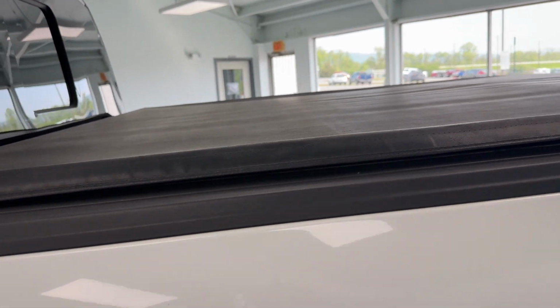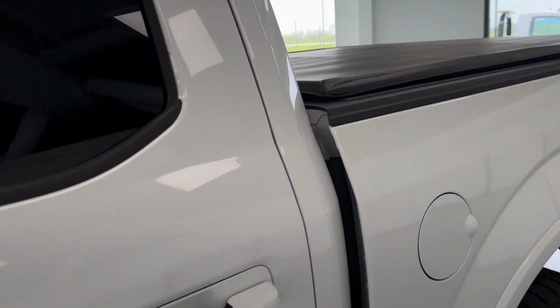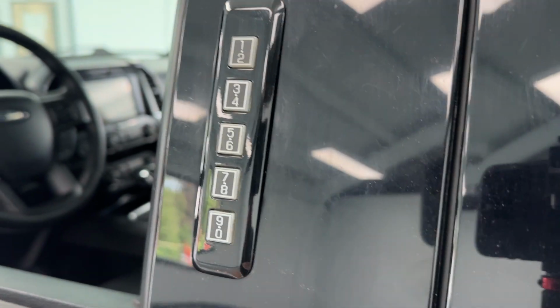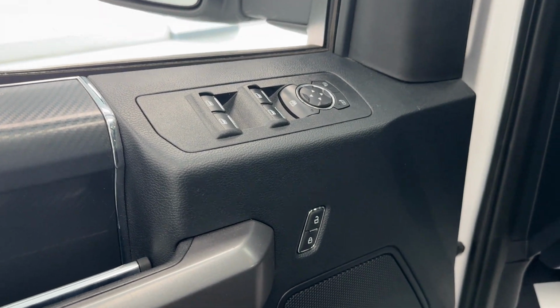While we're making our way over, I do want to point out you do have a soft tri-fold tonneau cover up top to help protect whatever you put in the bed from the elements. This pickup also does come with remote start as well. You also have a door code on the outside of that driver door to help prevent you from ever getting locked out. And this pickup does have powered mirrors, powered windows, and powered door locks.